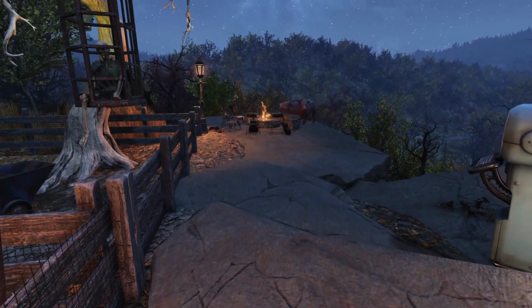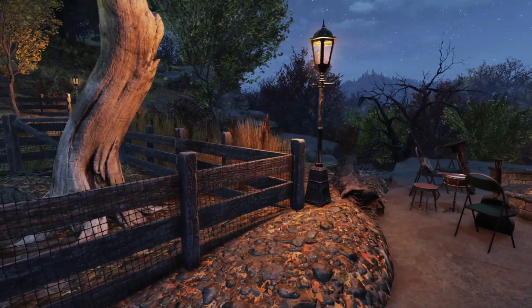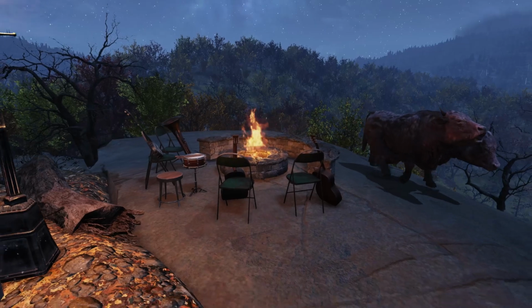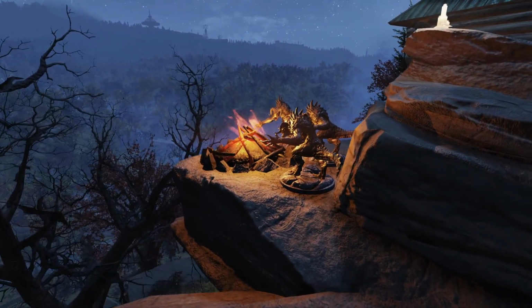So, we've got a zippy Brahmin over here who doesn't seem to want to stay in their enclosure, but clearly they want to play some music out on the cliffside here. Who can blame him? Nice little hangout spot. Fun little death claws around the fire type deal. I don't know what you call this. Set piece.